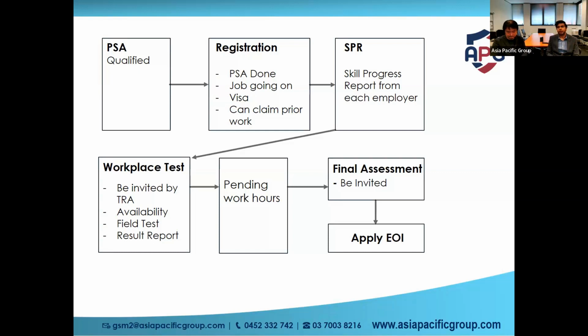An assessor will come to your field: a construction site if you are a carpenter, painter, or bricklayer, your restaurant if you are a chef, your workplace, your bakery. Field means that. They will ask you technical questions: how you operate things, use equipment, what your daily routine is, these kinds of things.